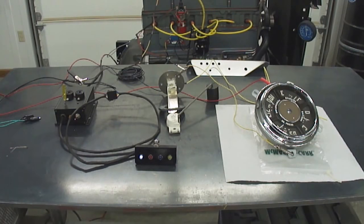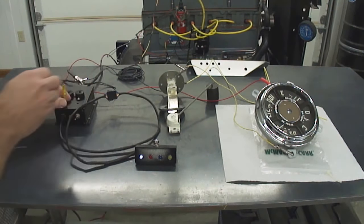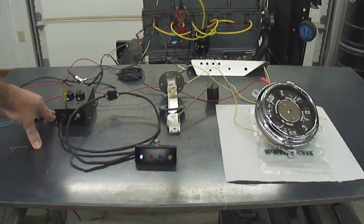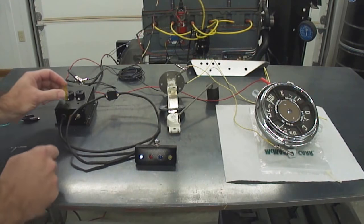Now, we haven't reached temperature yet. As soon as we do, I'll show you what it's like to have the temperature sensor working properly. Meanwhile, since this is an ambient all the way up to 250 degrees sensor, let's go ahead and test the circuit at whatever temperature that's a little bit higher than what we have in the room now.